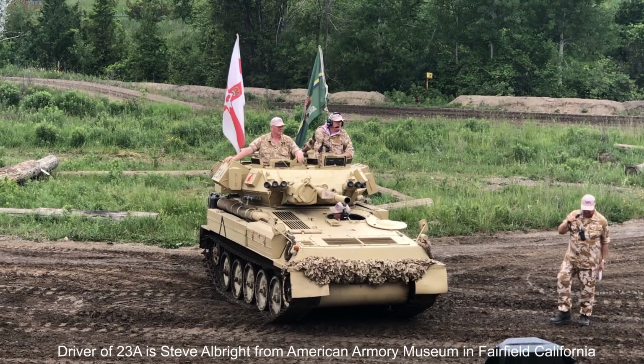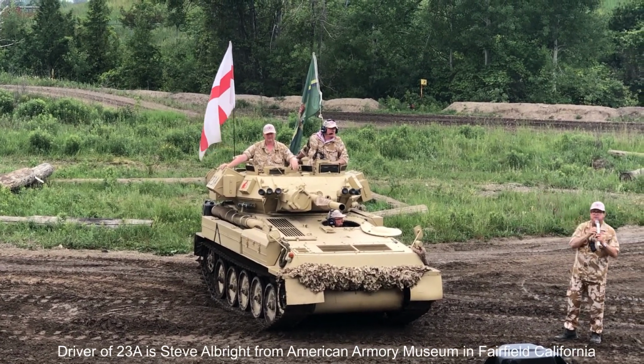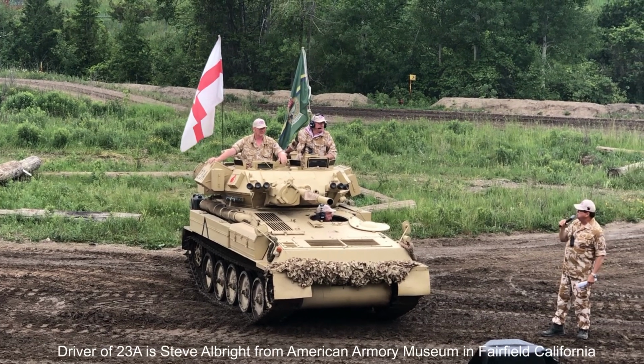He was over in the Gulf War, and he was in the Berlin Squadron with Bob Scott down there on that Chieftain. So he's been over. He's a welcome addition.